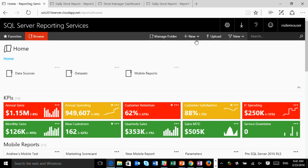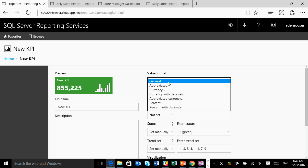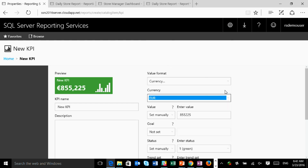Creating these KPIs is really easy. I just go New, KPI, and it's nice. It gives you a little preview here of what the KPI is going to look like. As you change things, the preview will change. So here, for example, I could say, well, maybe this should be formatted as a currency. The currency is not US dollars, but euros, and so on.